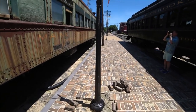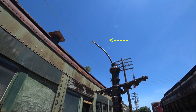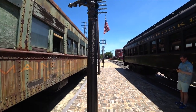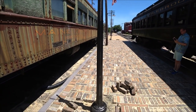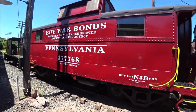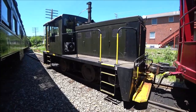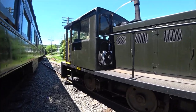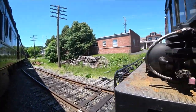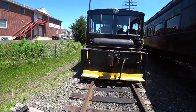Light poles are being installed as gas lights. You can see the fitting on the end. So they really are doing a fabulous job at putting this together. Kudos to those that are in charge. So this is the caboose that they use. Restored, looks beautiful. This is what they use to move vehicles around in the yard. So that's what they look like.